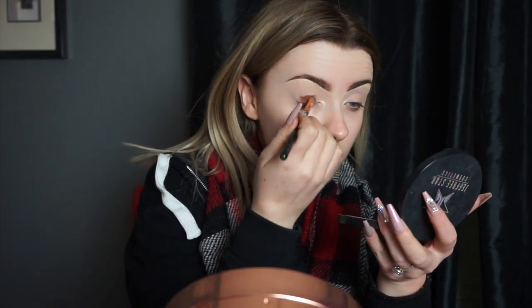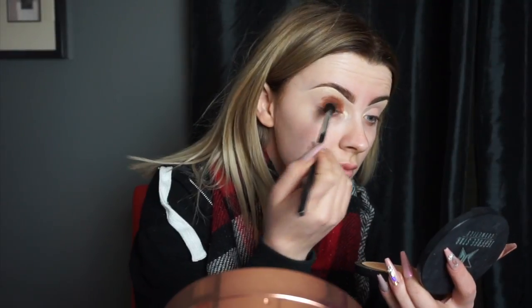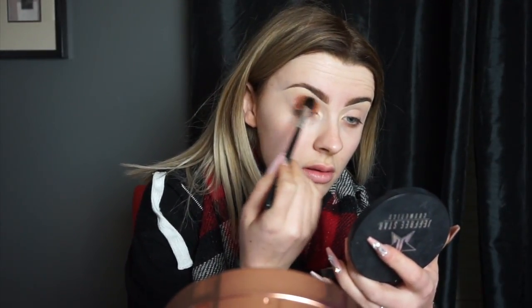So now what I'm doing is I'm taking a flat brush and I'm going in with the Inglot eyeshadow in the shade 300, and I am just buffing this on to the lid space first because the base is damp. You don't want to go in straight away and start blending, otherwise you're going to move the product all about on the eyes and then your eyes will just look absolutely horrible and streaky.